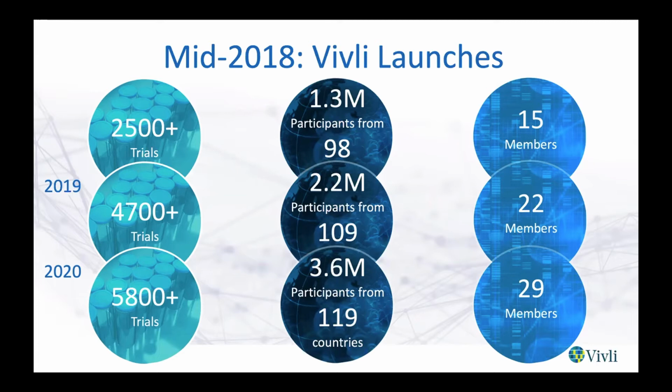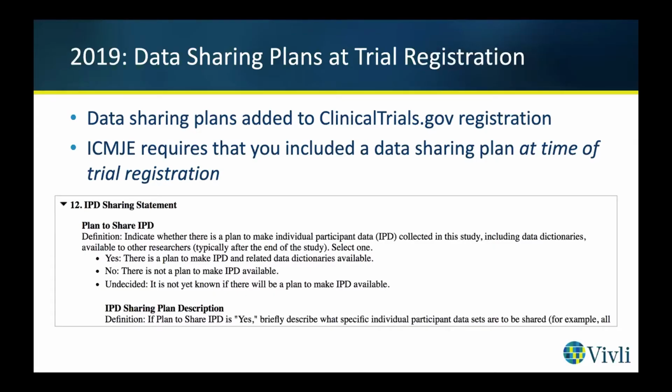The momentum has continued. In 2019, the ICMJE moved the bar. You have to actually now share your data sharing plan, declare your data sharing plan at the time of trial registration. And I don't know how many of you know this, but you are supposed to, if you intend to publish in, let's say, the New England Journal, that when you register your study, you should also register your data sharing plan at that time. This was a new field that clinicaltrials.gov had added, and so that is something that can be accommodated. And that's something you should be doing and knowing about if you don't already.